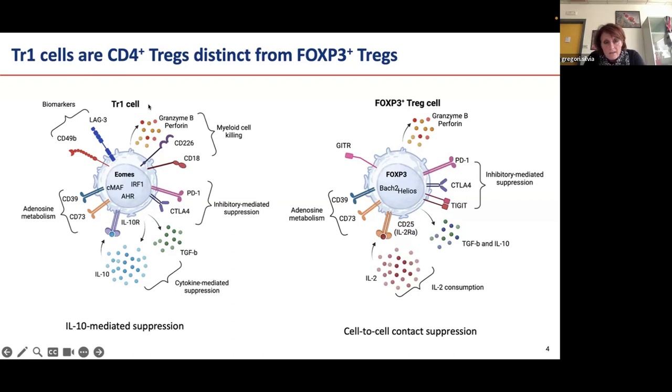TR1 cells can be identified in the peripheral blood or in cell culture by the co-expression of these two biomarkers, LAG3 and CD49B. And this is quite important because later you will see that these markers allowed us to study the TR1. And in contrast to the FOXP3, TR1 can also specifically kill myeloid cells upon activation via IL-10 and TCR. They upregulate a bunch of markers and gain the ability to secrete granzyme B, and these mechanisms allow them to kill myeloid cells in vitro and in vivo.